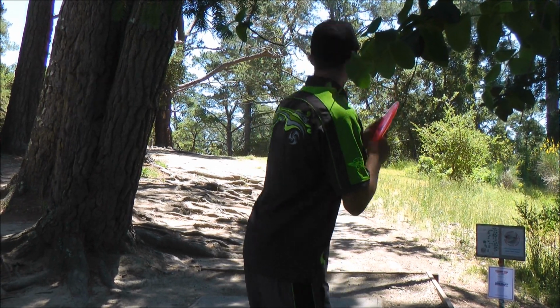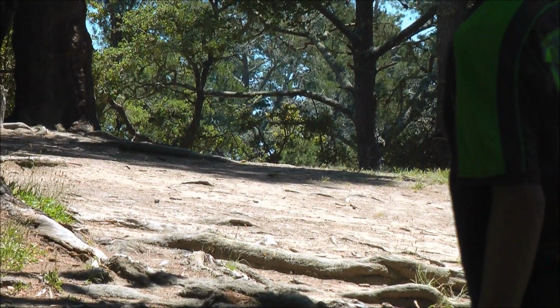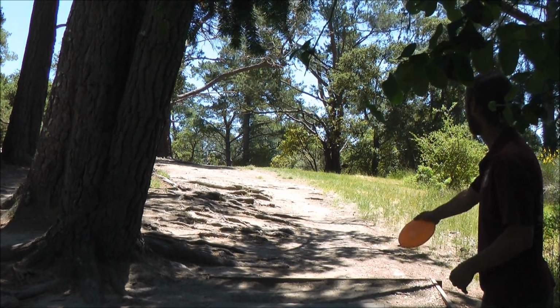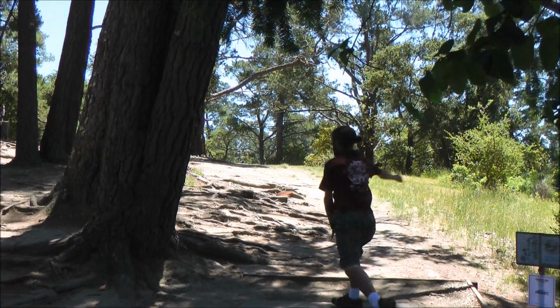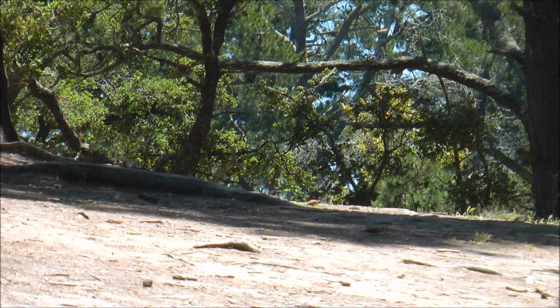Hole 4, 390 feet, kind of a dogleg left a little bit. Big canyon to the right. Do not want to end up over there. So everybody's throwing forehand rollers. Actually, Jere's throwing a backhand. Right here. And he lays down a beautiful drive. Finds that window, and it just keeps coasting.